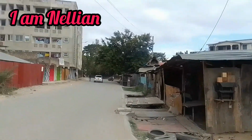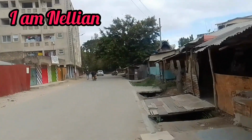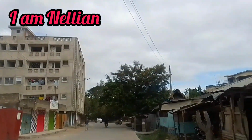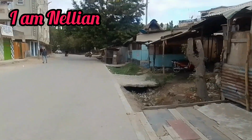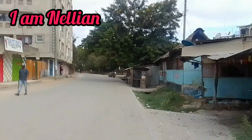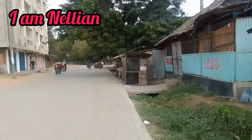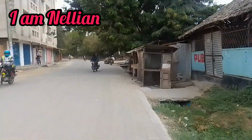So in this video, I'm gonna show you how the real streets of Mombasa look like on a Sunday morning. So right now I'm heading to the salon. I want to get my hair retouched, but this is how the streets look like. Right now it's like 8 a.m. in the morning and the streets are dry. Maybe some people are just indoors. Look, the roads are clear, no people on the road.